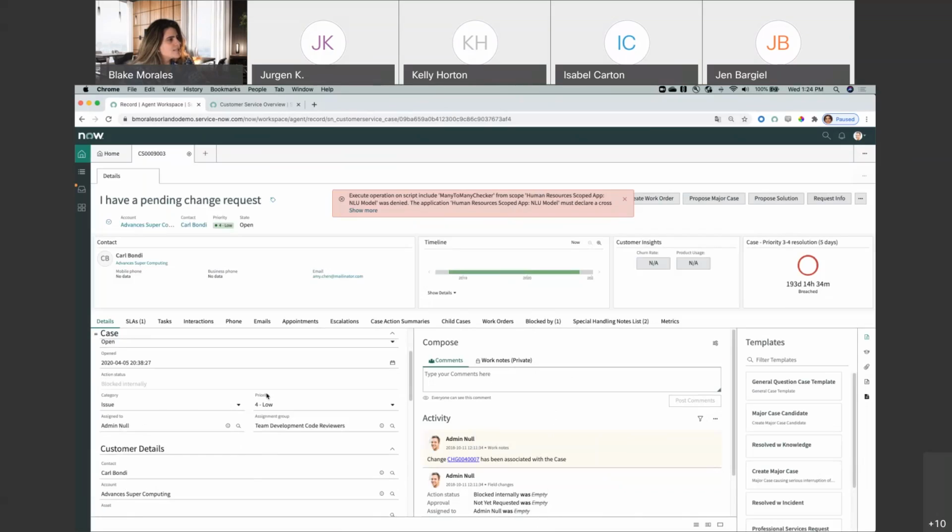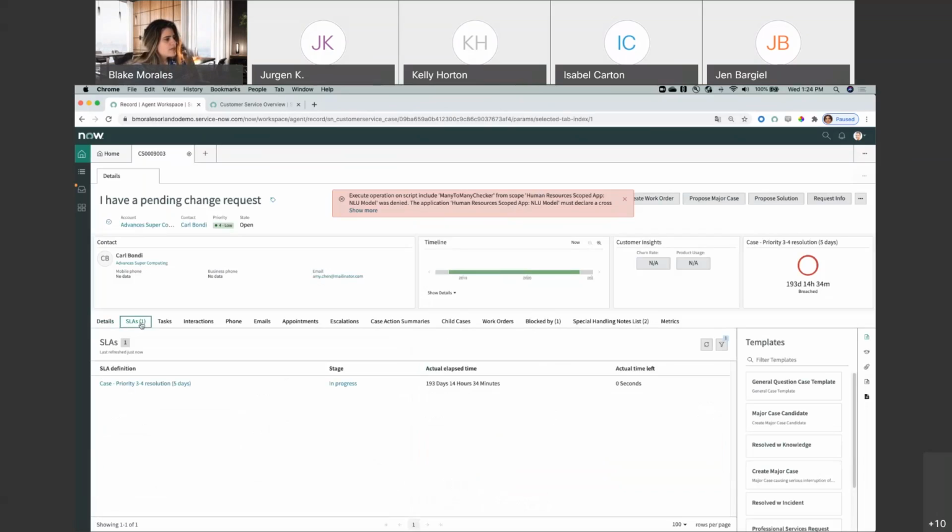submitted. So as an IT technician, I may want to understand exactly where this case came about. How much time has this case been open? What are the tasks associated to this case in particular? One of the most important parts about Agent Workspace is the ease of being able to keep track of your tasks, your SLAs, your interactions, et cetera.